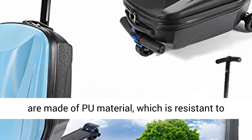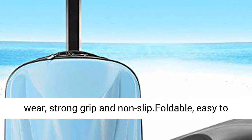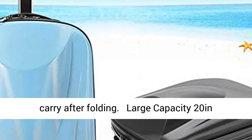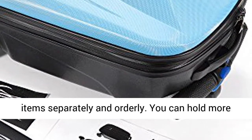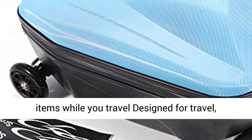Fantastic wheels. The wheels are made of durable material, which is resistant to wear, with strong grip and non-slip. Foldable, easy to carry after folding. A large capacity 20-inch suitcase. At the same time, you can place your items separately and orderly. You can hold more items while you travel.